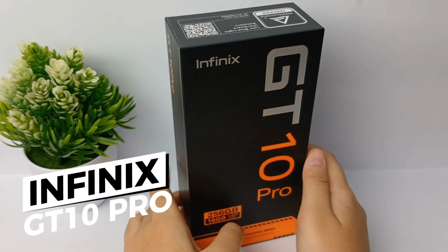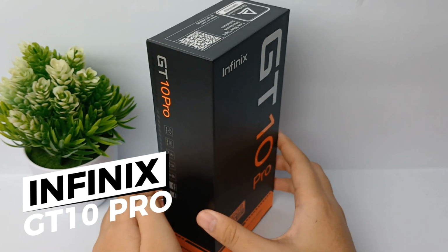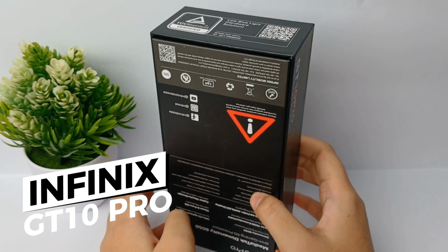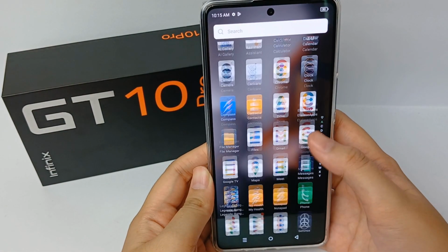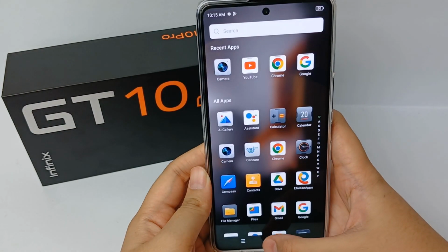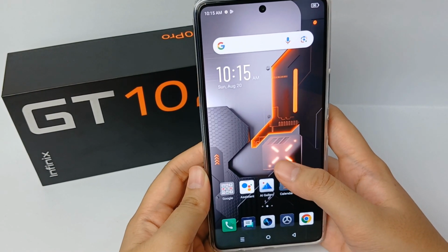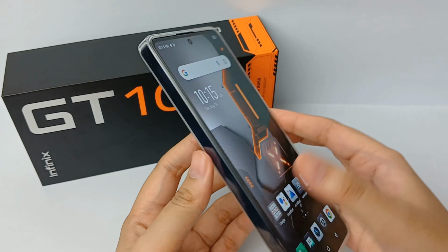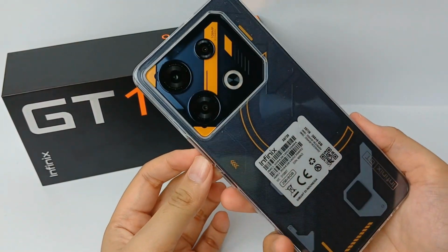Infinix has launched its new gaming-centric phone in India called the Infinix GT 10 Pro, with a quiet, stylish rear panel design. The first word is performance. This is the new ultra-budget gaming phone of 2023, the Infinix GT 10 Pro. We have partnered with Infinix to give you one of the first looks at what could be an excellent value-for-money gaming phone of this year.